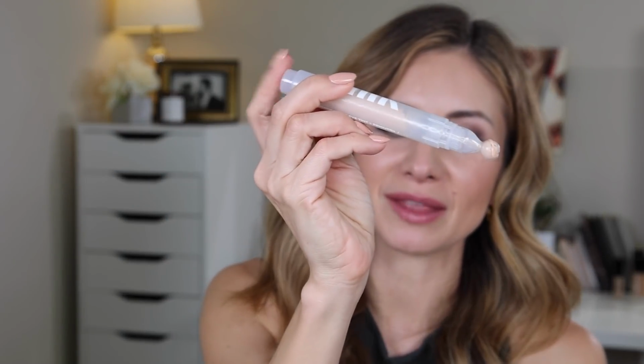It feels good. I feel like I'm doing something good for myself. It has this little button that you press to get the product out. I'm shade 2, and I think I could also do shade 3. It's one of those products, because it's not full coverage, that there's some flexibility in the shade range, but I've really been enjoying this product.